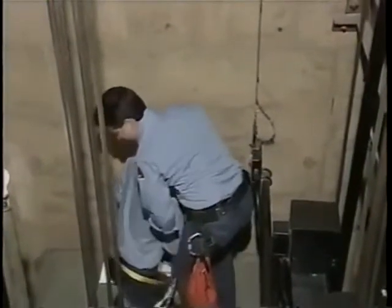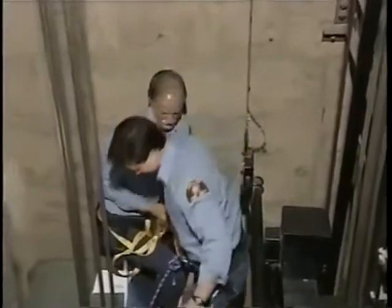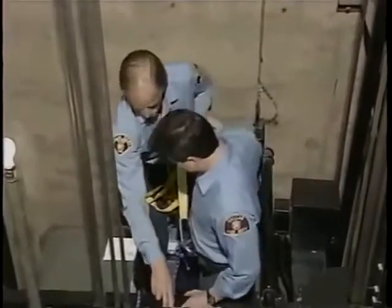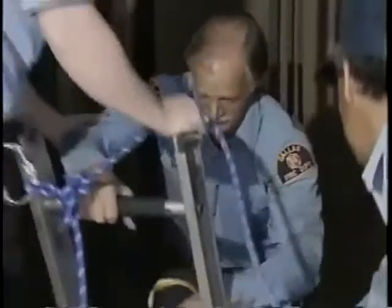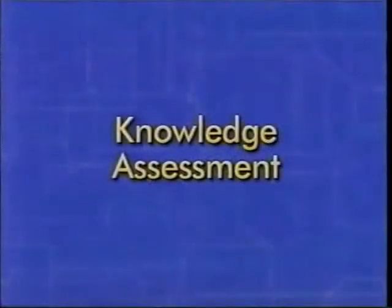Assist the passengers one at a time from within the car to the car top, then to the landing above, with the use of safety belts and secured lifelines. Do not attempt to restore power to the stalled elevator. After removing the passengers, have a responsible party stand by to inform the elevator personnel which switches were pulled and which doors were forced open.